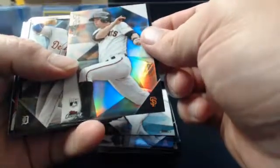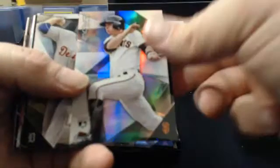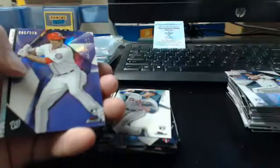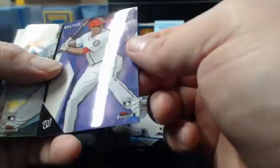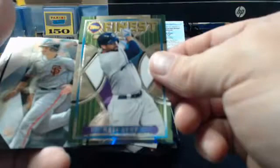Okay, continuing right along. We have, if you guys could see that angle, you'd understand it's really hard to see that name. Gary Brown for the San Francisco Giants, base refractor. Okay, Generations, Robinson Cano. It's in a Marlins or Mariners uniform. Then we got purple, Michael Taylor, Washington Nationals, 85 out of 250. Yep, 85 out of 250. Nice purple refractor there. Okay, we got Matt Kemp for the Padres. And then for the Phillies, another Chase Utley.